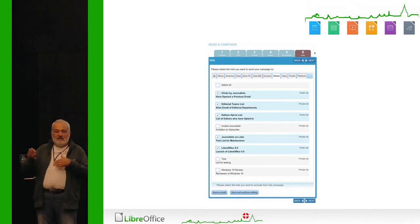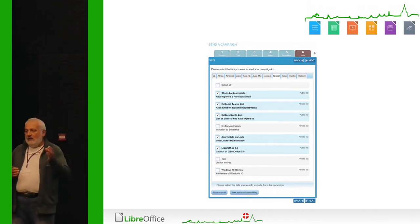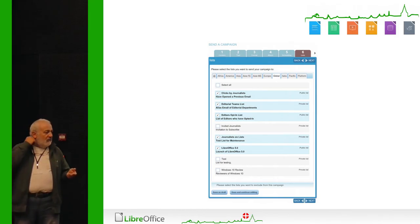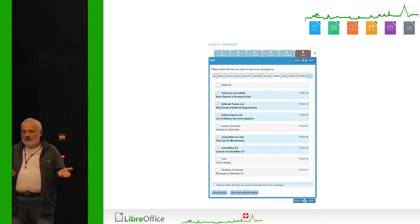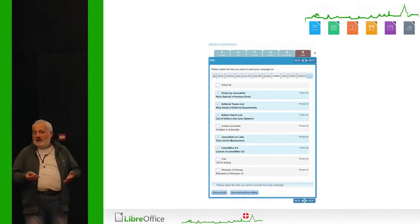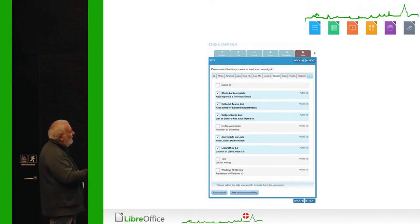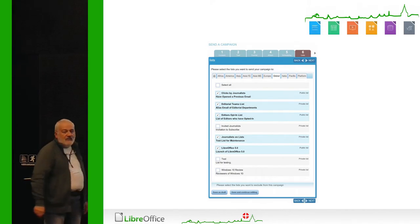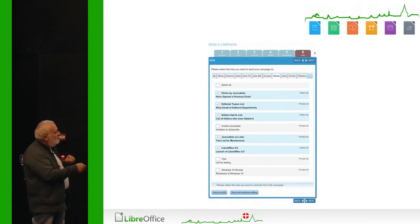Then there are journalists on list. These are the journalists that I consider our friends. They did not open all emails, but these are the guys that have told me that they wanted to be on our list. Because before inserting a journalist into the mailing list, I send him a standard email that says, I've seen that you are writing about office software. Do you mind if I send you LibreOffice press releases? Or I've seen that you're writing about productivity or about standards, do you mind if you receive our press releases? So these are the journalists on list because they've accepted to be on our list.